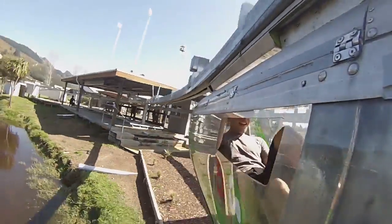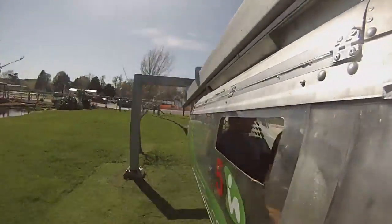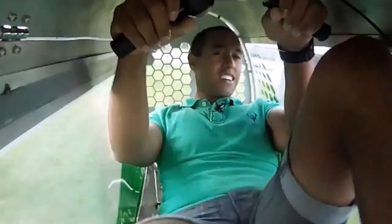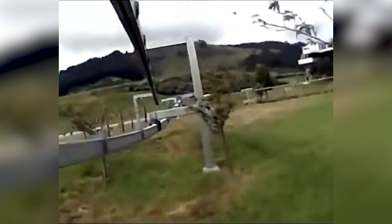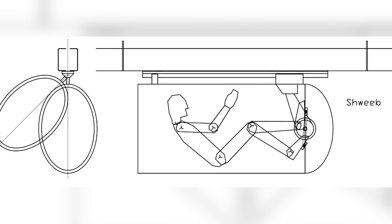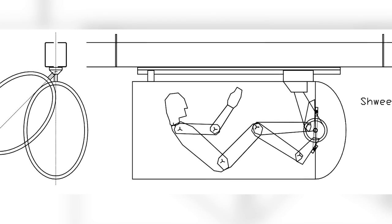Shweeb isn't a hugely descriptive name for a type of transport, so let's refer to it by what it is in execution. It's a monorail system powered by humans. Right now, it's just an unusual adventure park attraction in New Zealand, allowing people to race each other through a network of tubes for entertainment. But designer Jeffrey Barnett hopes it will one day become a viable form of public transport.